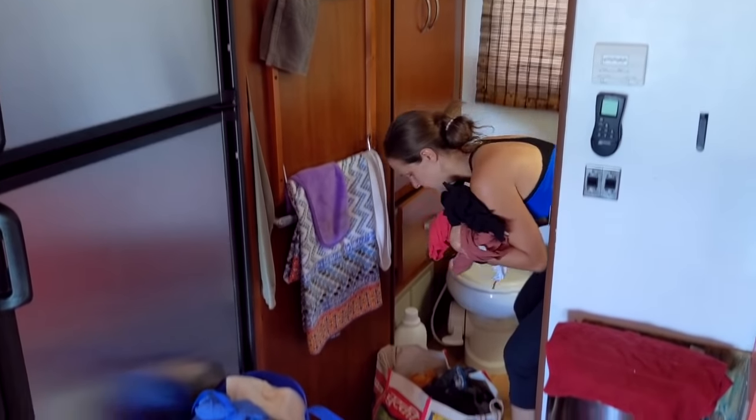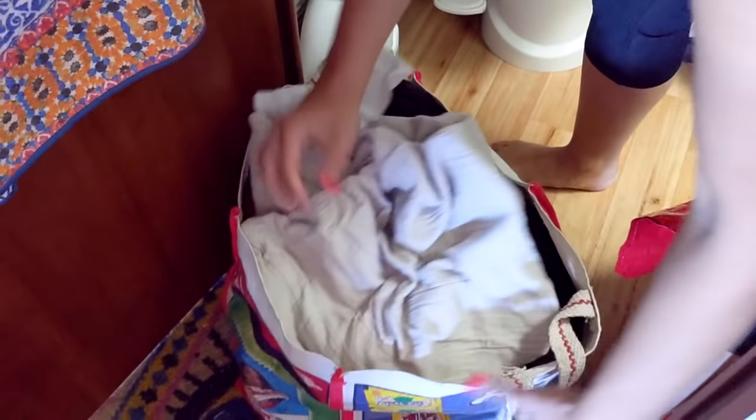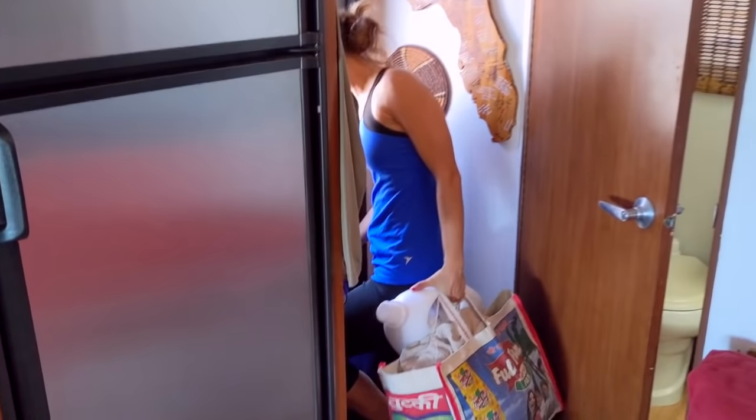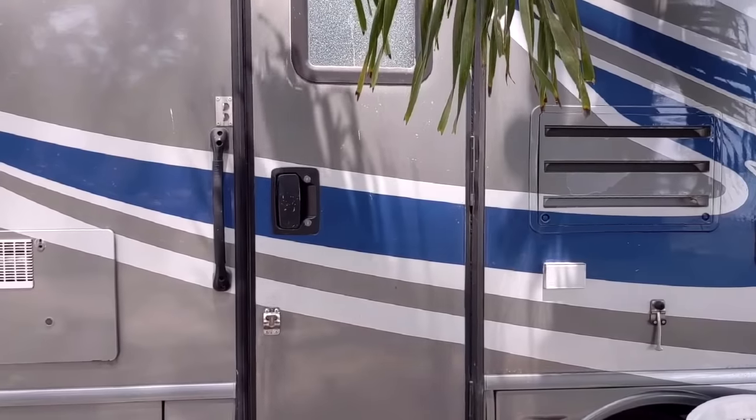Now let's talk laundry. Getting laundry done is as easy as calling someone who owns a lavanderia in town. We call them up, they drive to our RV camping spot, pick up our dirty clothes, use our soap that we give them, and it comes back to us within 24 to 48 hours, completely clean and folded, ready for use. All costing about 12 to 15 US dollars, depending on how much clothes we have to wash at the time.